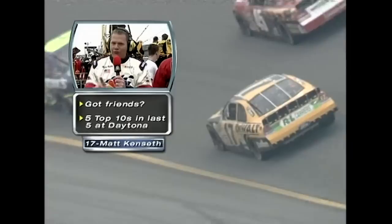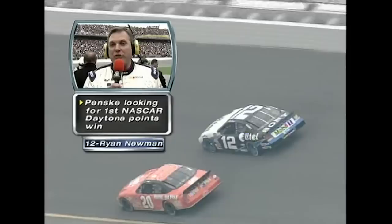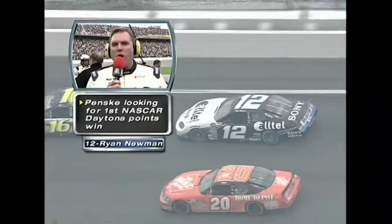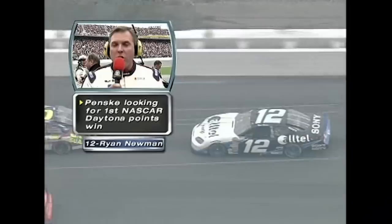Ryan Newman rolls off from the 18th position now. His car owner, Roger Penske, knows all about winning big events. He won the Indy 500 a record 13 times. He's won a lot of races here at Daytona: the Rolex 24 and '69 with Mark Donahue, a qualifying race here with Bobby Allison, a shootout with Rusty Wallace, and an ARCA event even here with Ryan Newman. But he's never won the Great American Race, the Daytona 500. Newman would love to give him that victory.